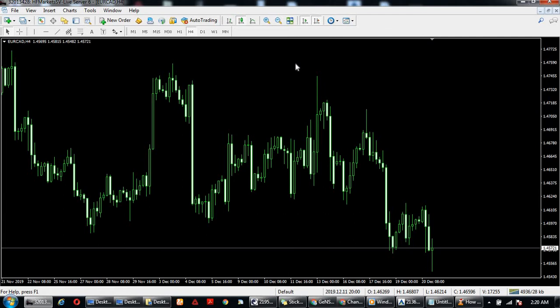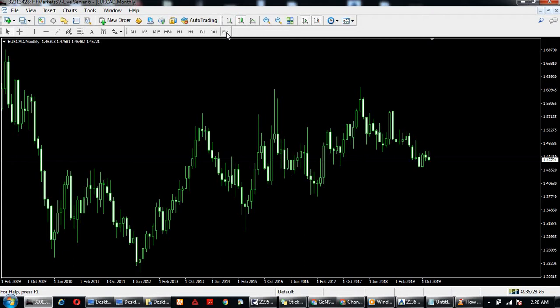Okay, as usual, we'll be doing a top-down analysis on EURCAD. I'll start from the monthly time frame and work my way down to the 4 hours time frame through the weekly and the daily time frame. Yes, this is what I noticed on EURCAD from the monthly time frame, because we have been talking about market structure.